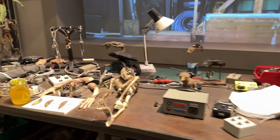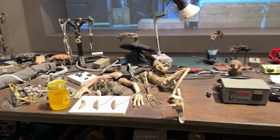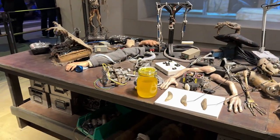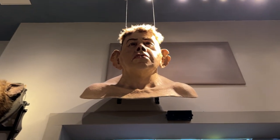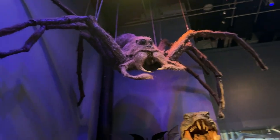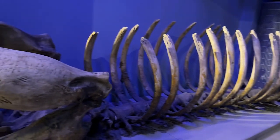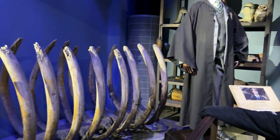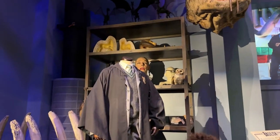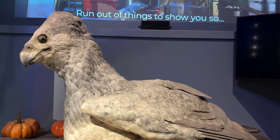More bits and bobs. Yeah, the slugs that Ron was sick with. Got Hagrid's brother up there. Got Aragog the spider up there, and also the big skeleton out of the Philosopher's. No, it wasn't, it was Chamber of Secrets. And they had to go down in the Chamber of Secrets. And that's Tom Riddle's uniform. Buckbeak in his pumpkin patch. Yeah, nothing else to show.